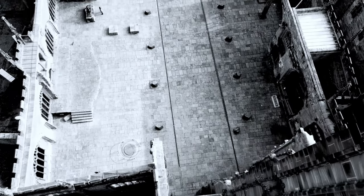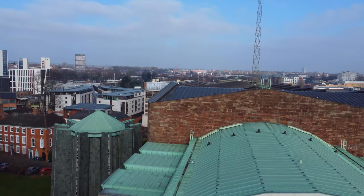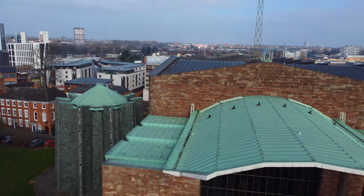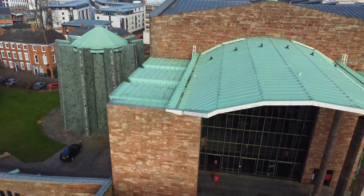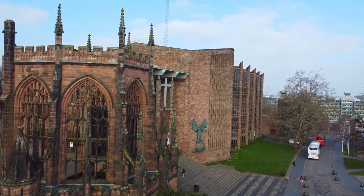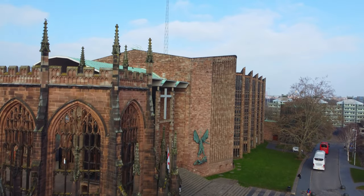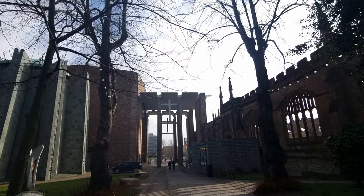A conscious and collective decision was taken to build a new cathedral and to preserve the ruins as a constant reminder of conflict, the need for reconciliation, and as a garden of remembrance. The new cathedral was consecrated on the 25th of May 1962. It must have seemed very modern in its day. In fact, it still looks like new and unlike any other cathedral.